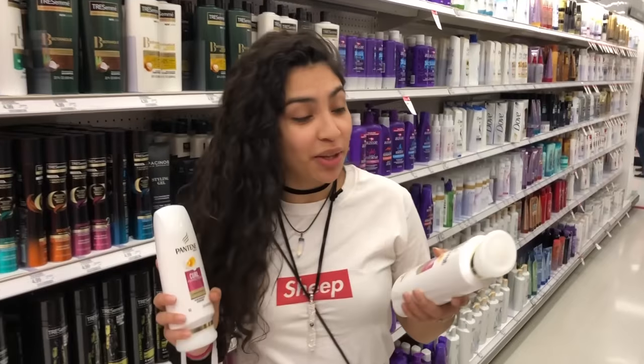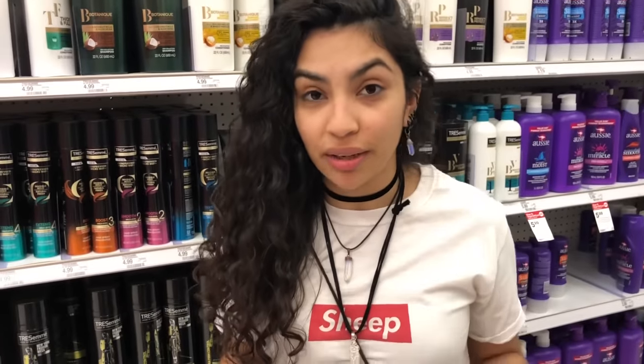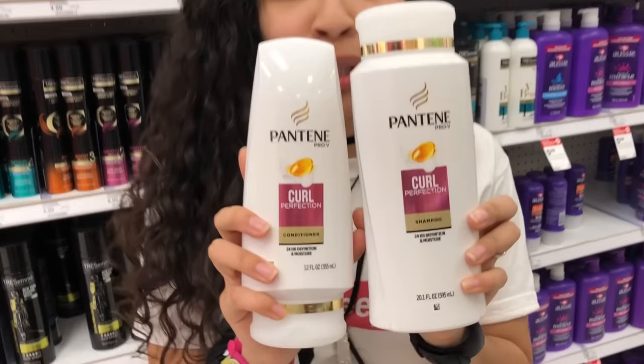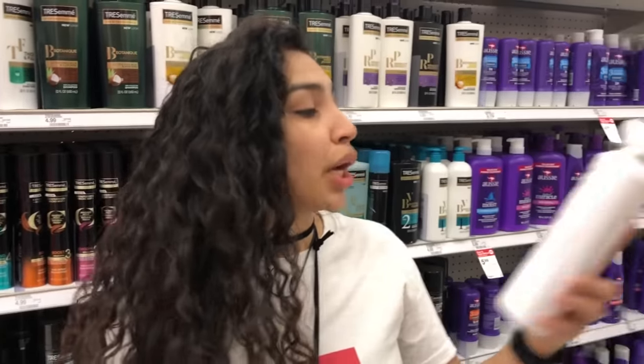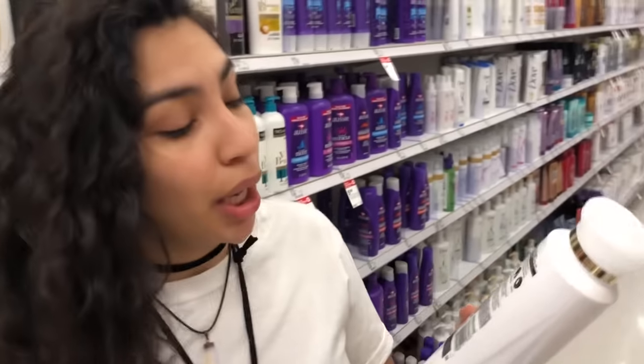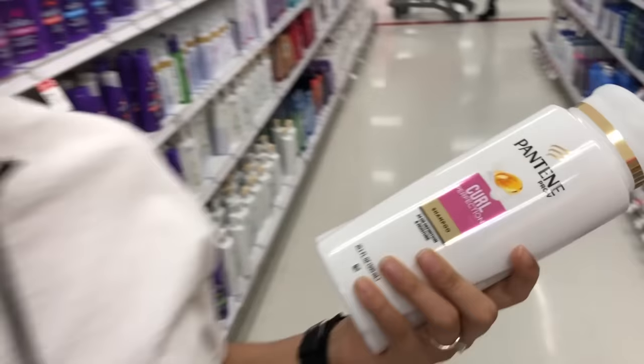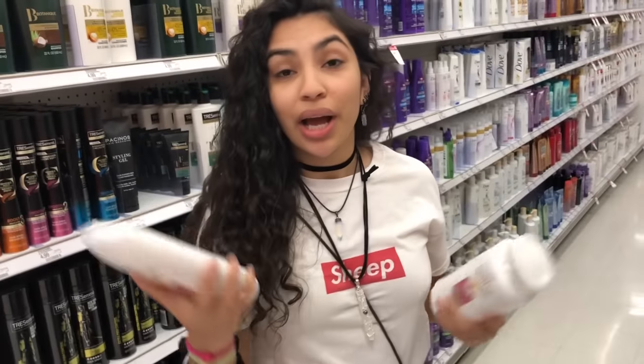Sorry, guys. I have a lot of people that tell me, well, it said curly hair on the bottle. That doesn't mean that it has actually healthy ingredients. It says curl perfection. Let's see about it. The ingredient, look at that. Can you say that for me? Sodium lauryl sulfate. That's SLS. I know, the worst type of sulfate.